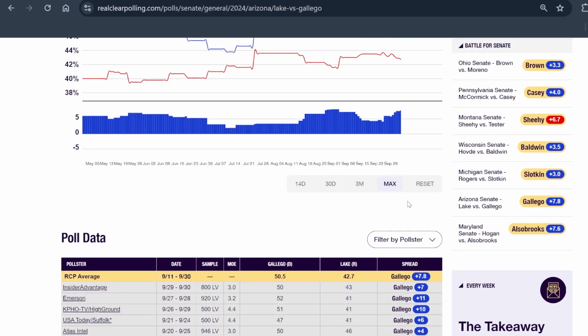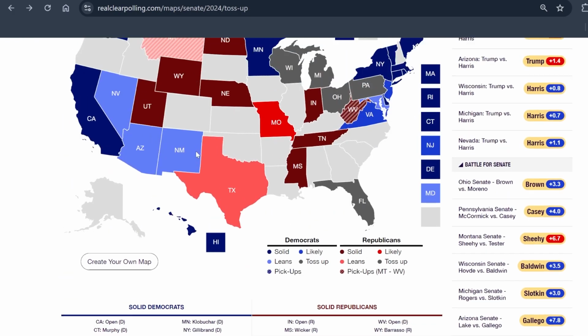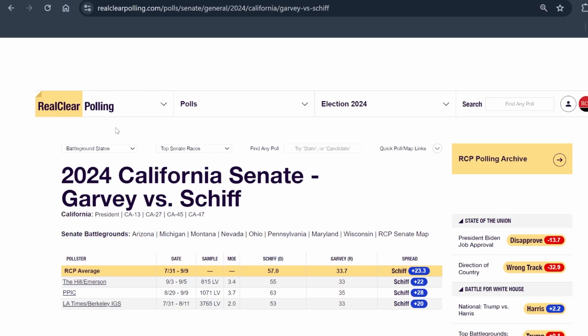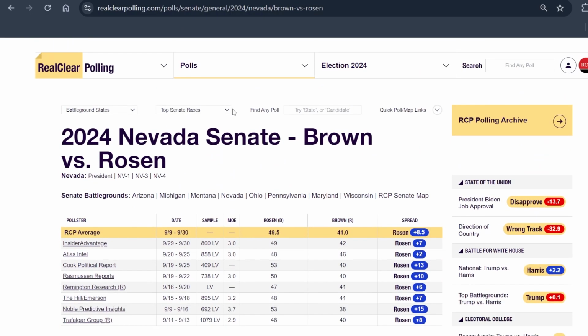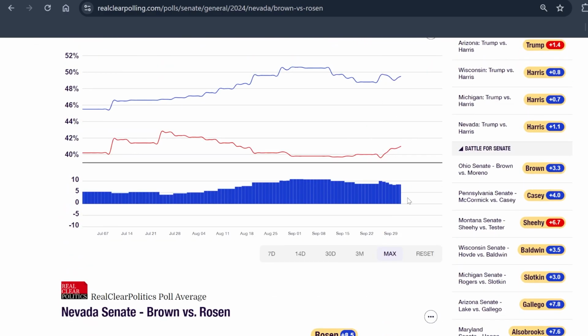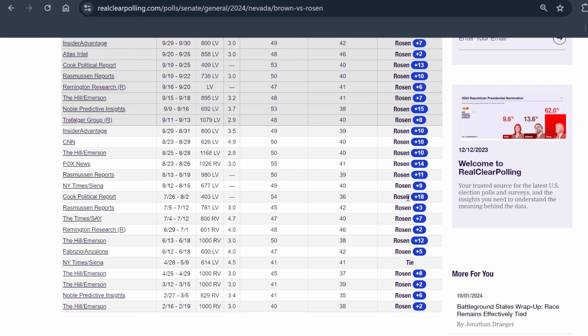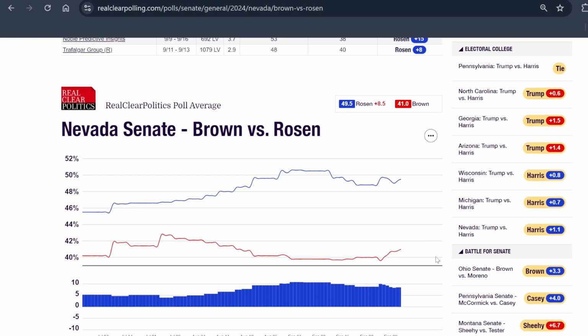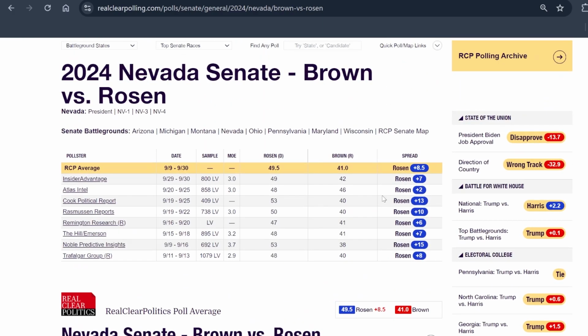There has not been a single poll where Kari Lake leads, and I do not think right now that she is going to win. Same thing with Nevada. I do not think that the Republican Brown is going to be able to pull this off. We have Rosen already at almost 50%. And similar to the state of Arizona, he has not led in a single poll that has been tracked on this map right here and on this website, Real Clear Politics.